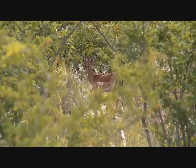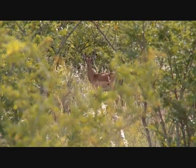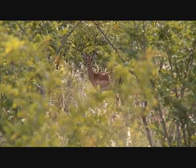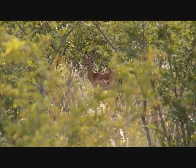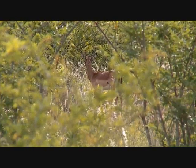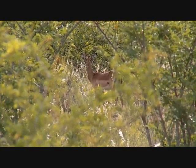Interrupted by the radio. I'll just turn it down for now. Okay, so we need to find our way down somewhere to the south. I think there's something at Twin Dams, not picking up much.